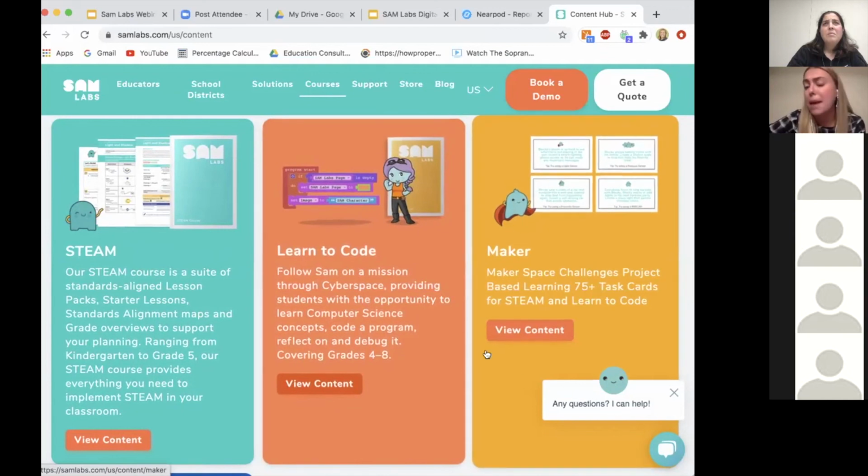We do have maker task cards as well. These are more for exploratory, so giving students a challenge to maybe create a smart game board, and then there's no step-by-step, there's no standard alignment, it's just giving them kind of challenges and a hint as to what block they may use to do so.